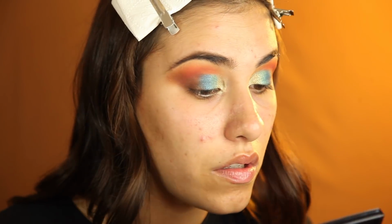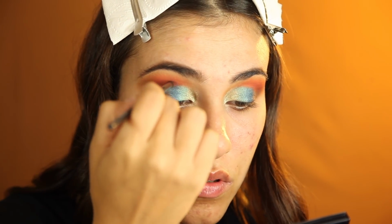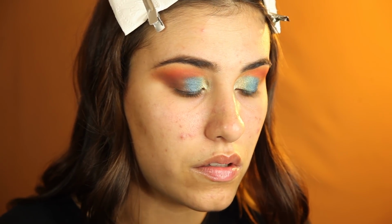I went in with the E36 again, and I took Guantanamera to try to just blend around the cut crease, because I didn't want it to just be a cut crease and that's it. I wanted to really blend it out evenly.